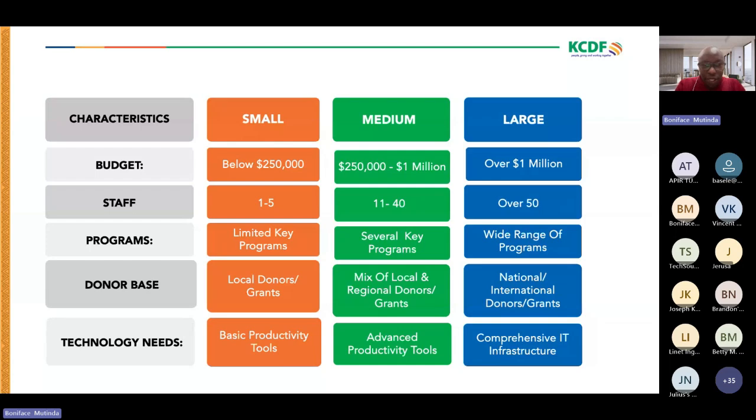Now, surprisingly, when we were doing this research, we discovered that actually KCDF, we are a medium non-profit. So we are proud to be a medium player and play the middleman, even as we implement the TechSoup Kenya program. And then we have our friends who are large non-profits. And I know you are in the room and you are listening.